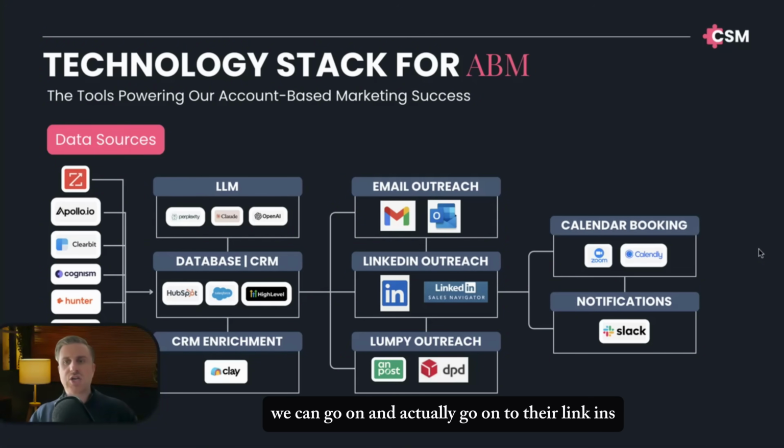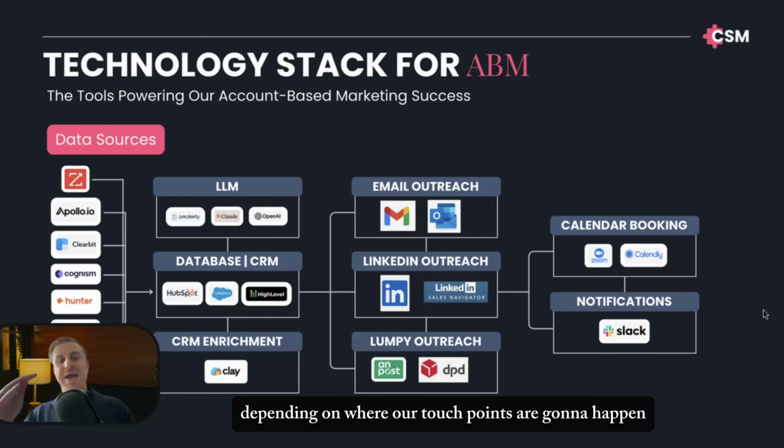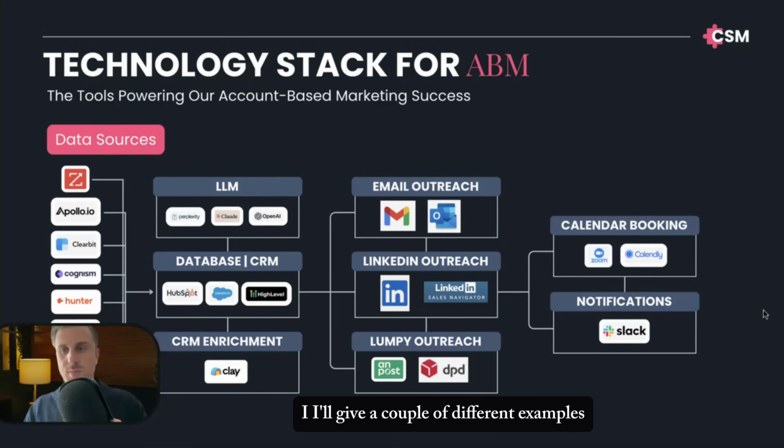Like we can go on and actually go on to their LinkedIns and their website, as well as using LLMs as well. So all data still feeds into the CRM and into Clay, and enriching that data. But from there, outreach can happen depending on where our touch points are going to happen. I'll give a couple of different examples, but you can have like DPD and An Post.